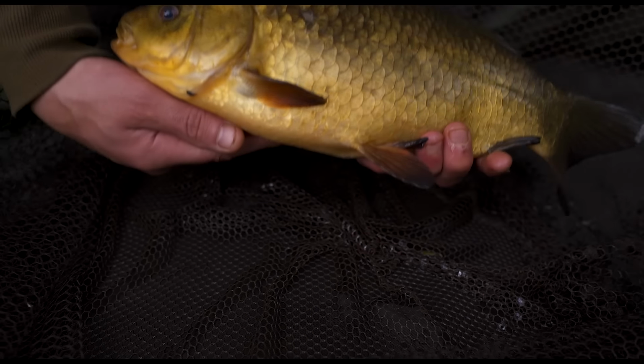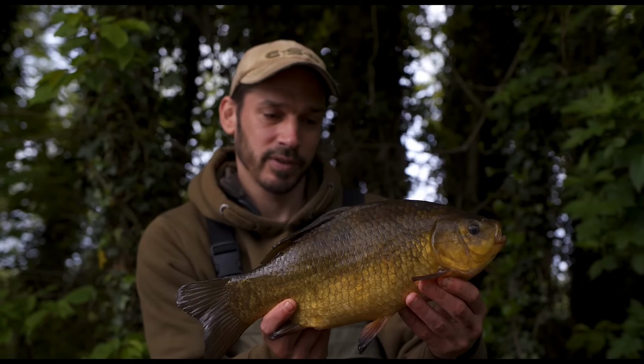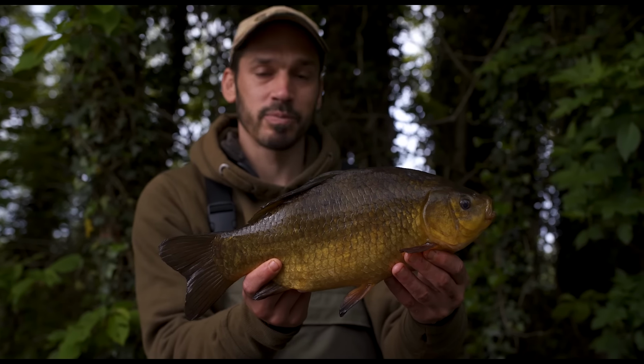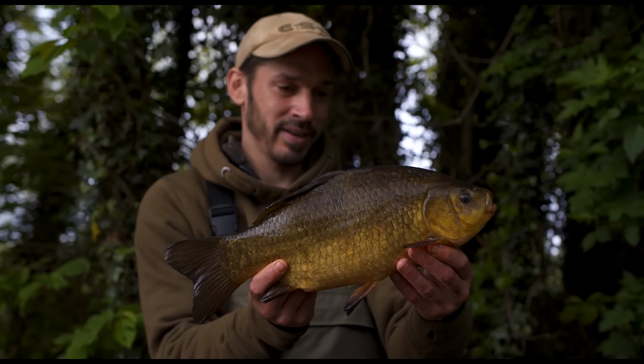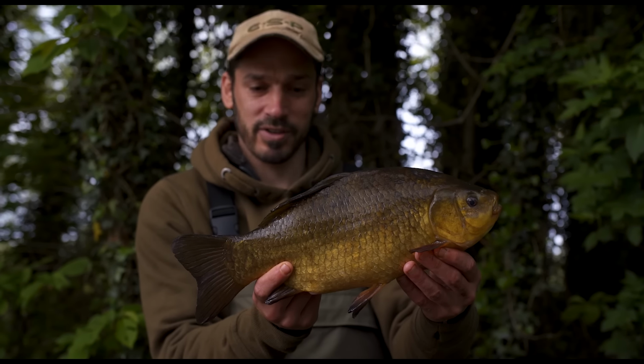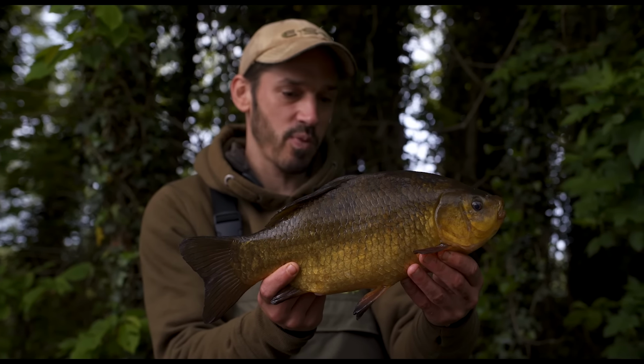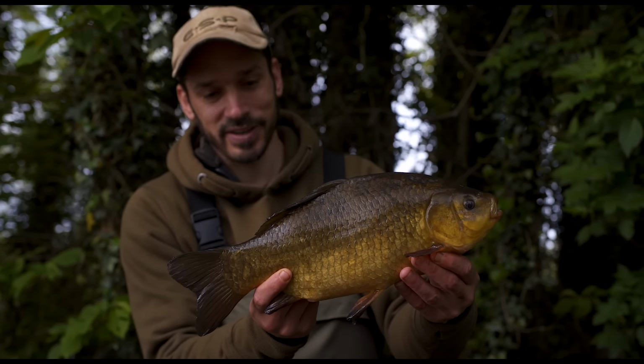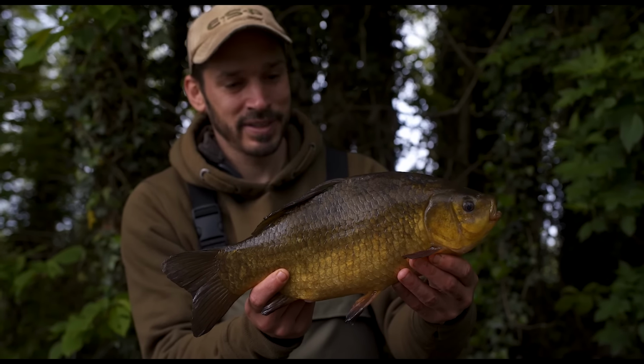Stunning little crucian, well, over two pounds, so not little in most people's books, but for this lake, quite a small one. But the colours on it, absolutely stunning due to the gin clear water that you've got here. And oh, they're just delightful creatures, aren't they? I mean, look at them. And hopefully I can bag a bigger one, because there's some really special fish in here. But do you know what? I could catch these all day long, all day. Lovely fish. Let's get her back.